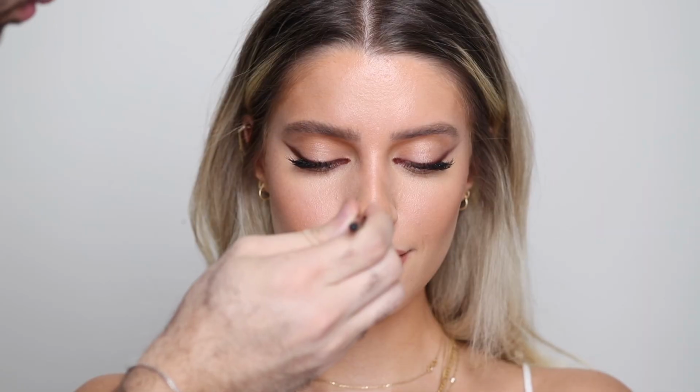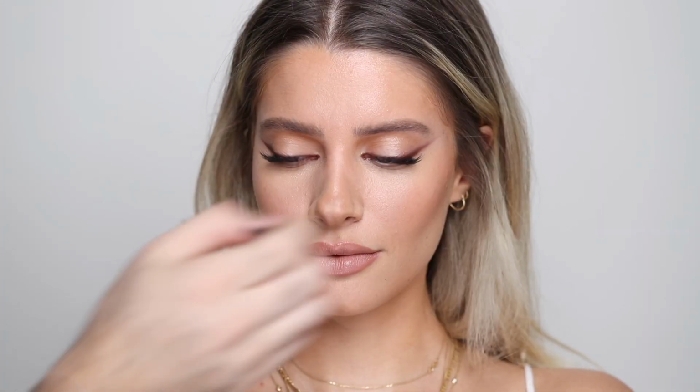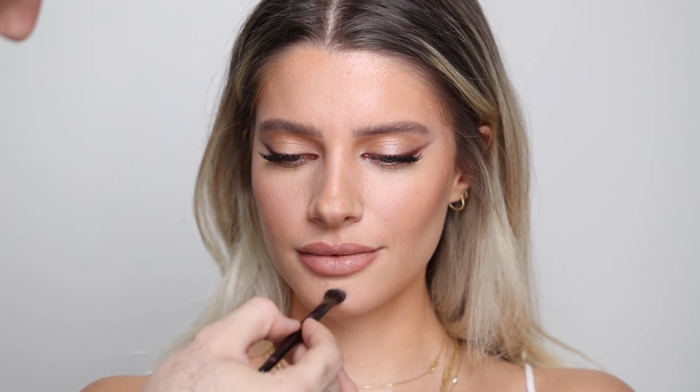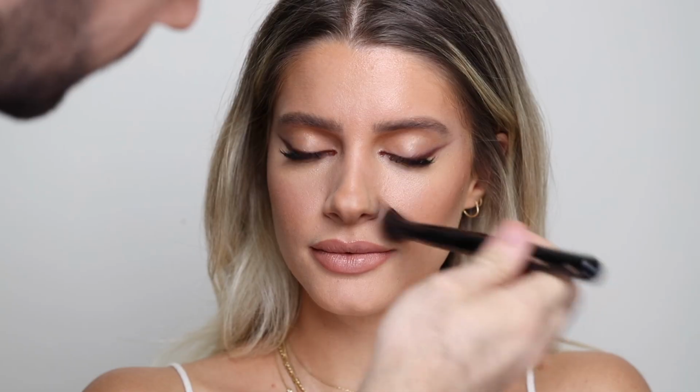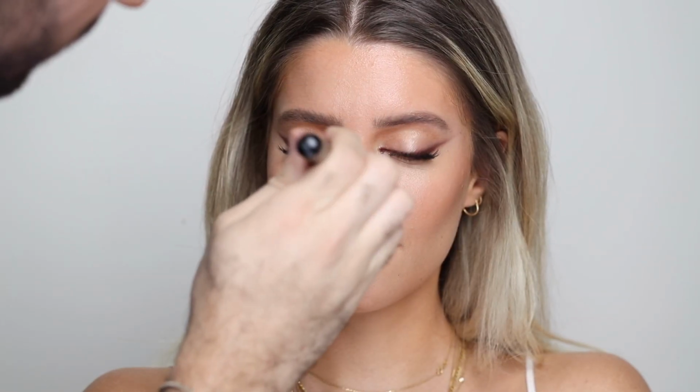And for the highlight shade, I'm taking the Banana shade from the Anastasia Beverly Hills contour palette. And it's a matte shade, and I'm putting that down the bridge of the nose and on the tip. And I do love a matte highlight for the nose. It depends. Sometimes I mix both. And then dab and blend everything because it can get a bit harsh.